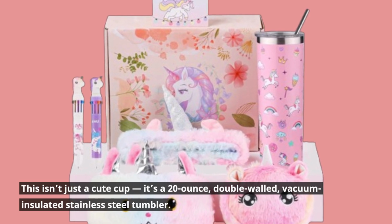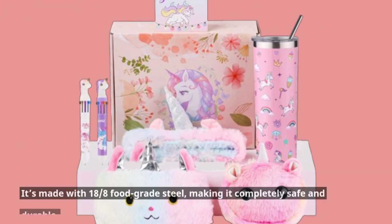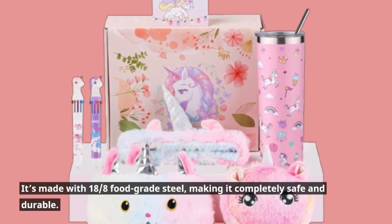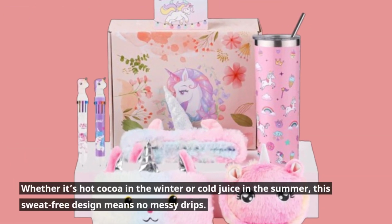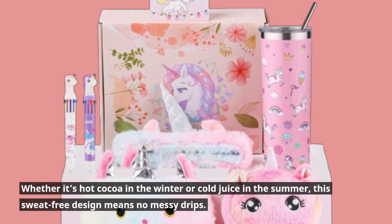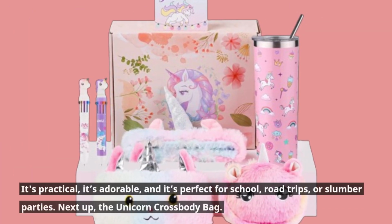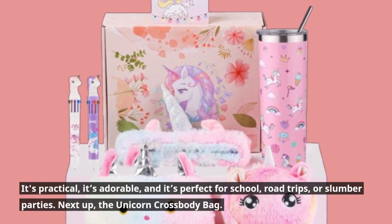It's a 20-ounce, double-walled, vacuum-insulated stainless steel tumbler. It's made with 18/8 food-grade steel, making it completely safe and durable. Whether it's hot cocoa in the winter or cold juice in the summer, this sweat-free design means no messy drips. It's practical, it's adorable, and it's perfect for school, road trips, or slumber parties.